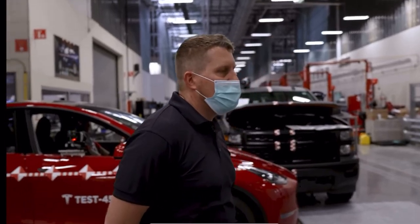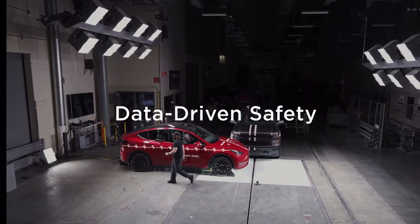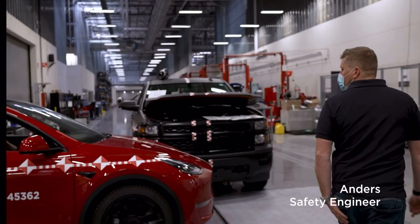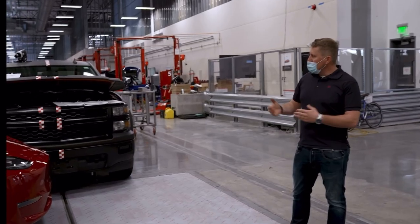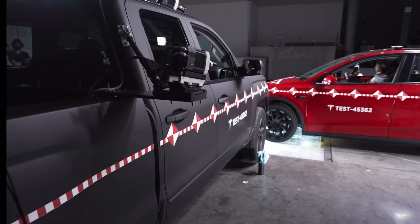To the Tesla crash lab. Today we're doing a very special crash. We will be testing a pickup truck hitting a Model Y. As you see, it's a very small overlap. This is what we call an off-zone impact. This is the last piece of validation for what we believe is a world first.